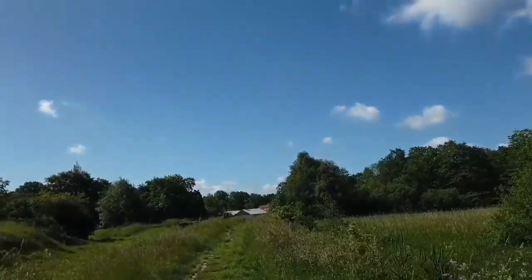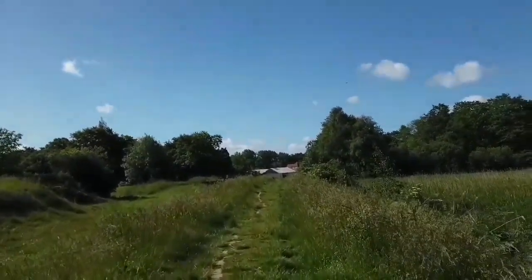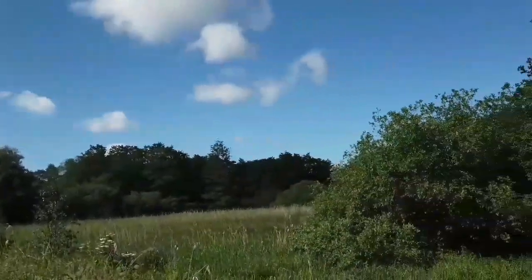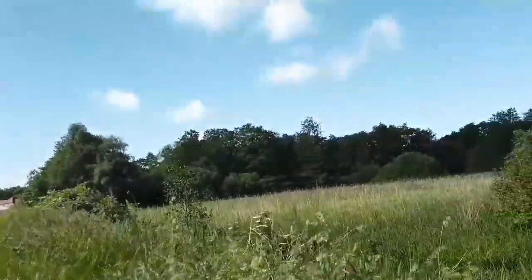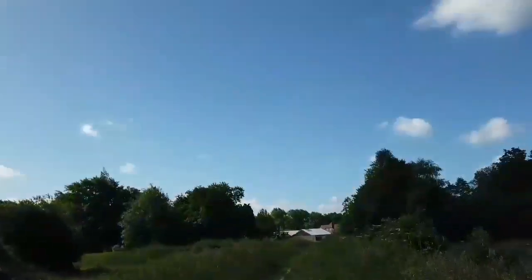And on your left, you got Backton Windmill. So in this location, just to my right hand side, just there, is where the canal burst its banks. It was in August of 1912, when more than 7 inches of rain fell in one day.